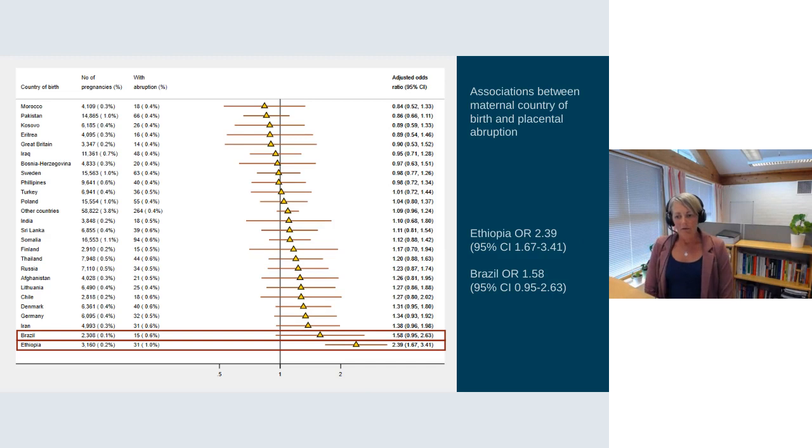So we included countries based on the inclusion criteria I explained earlier. And the adjusted odds ratio for placental abruption by maternal country of birth relative to non-immigrant women illuminated a strong association for immigrant women born in Ethiopia with an odds ratio of 2.39. A higher odds ratio was also found for Brazilian women. But as you can see, the confidence interval was wide, making the result more uncertain.